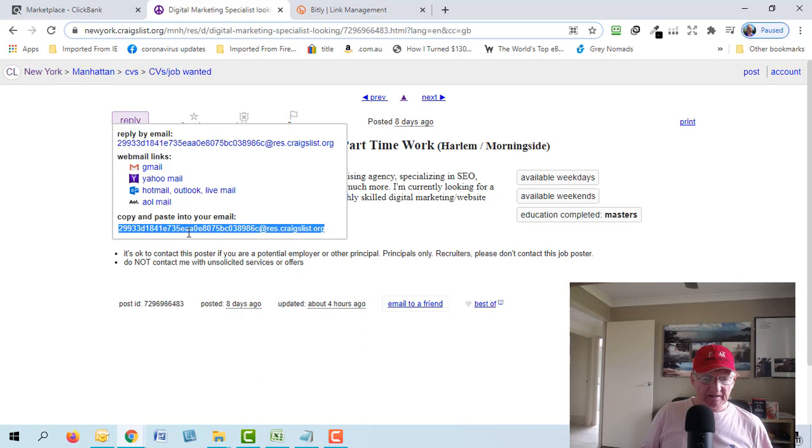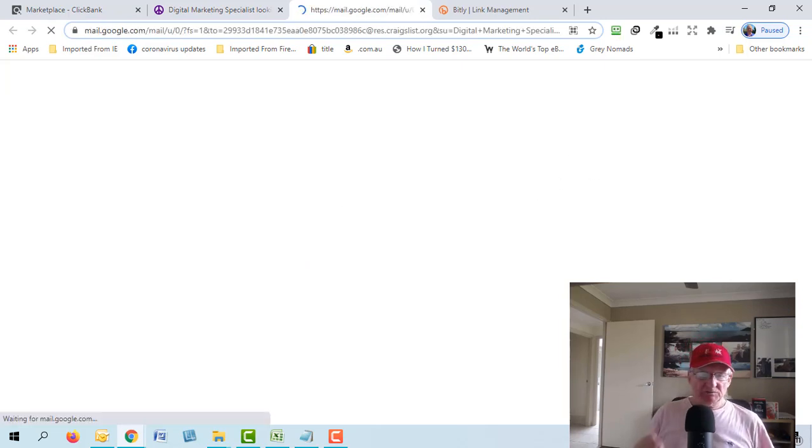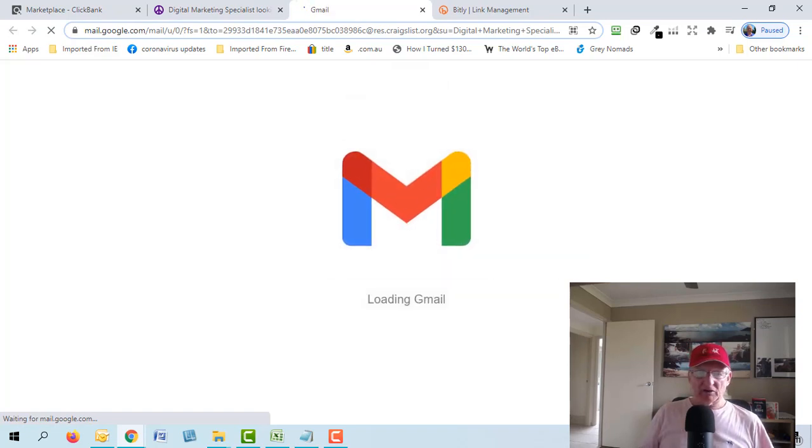And you'll see down here, copy and paste into your email. So if you're not using Gmail, you can put in your own email, or you can just click on Gmail, whatever mail service you're using. That's going to open that up for you. Now, what we're going to do is message these people and offer them an opportunity to make money, because they're already looking. They've got an ad up on Craigslist saying they're looking for a way to earn income. Now, most people are open.